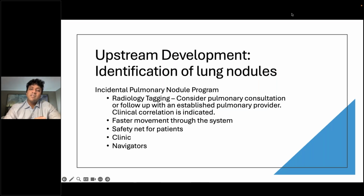So when we talk about an incidental pulmonary nodule program, in its basic form, it could be just radiology tagging, where a radiologist puts into the notes stating the size of the lung lesion, nodule size, etc. But in addition to that, puts into motion by stating, let's say, consider pulmonary consultation or follow up with an established pulmonary provider, clinical correlation is recommended. So if that's the case, and when the ordering physician or a follow-up physician reviews the CT scan, they're going to be initiating the next steps.